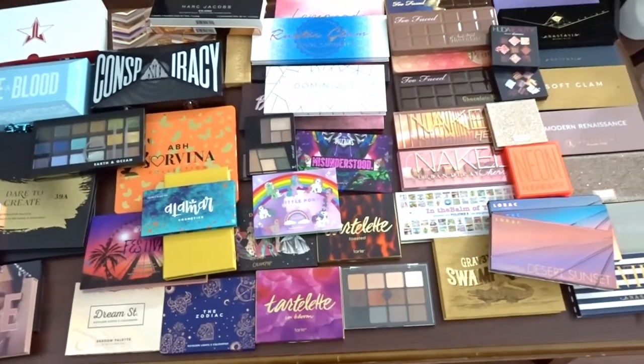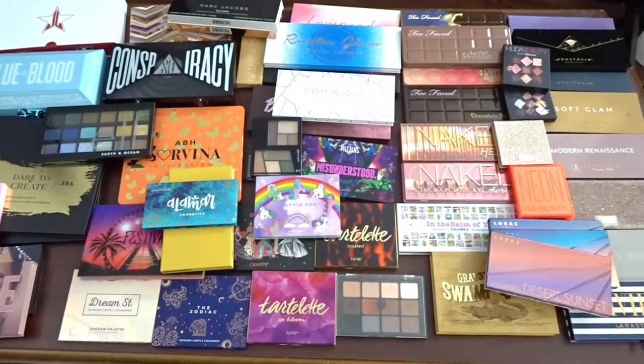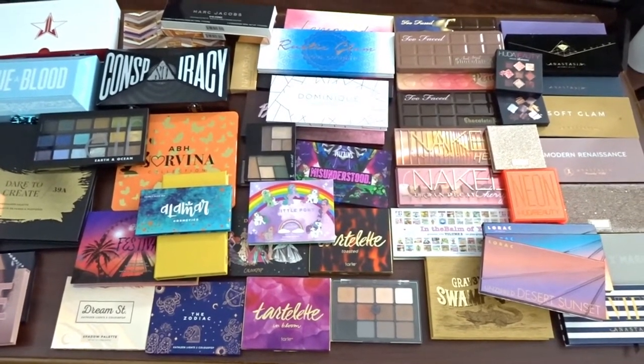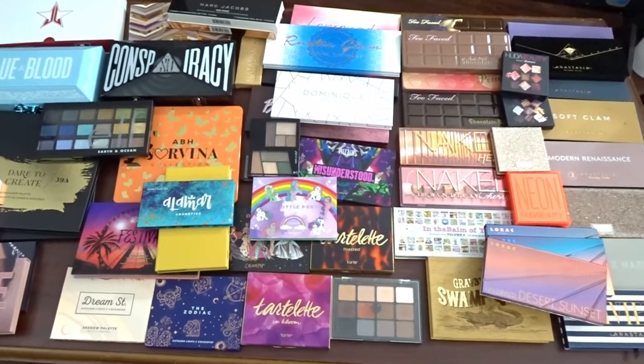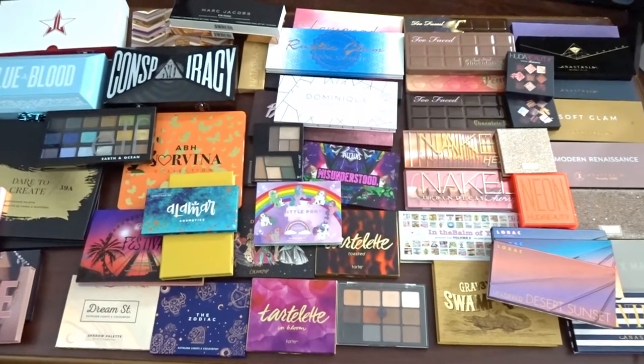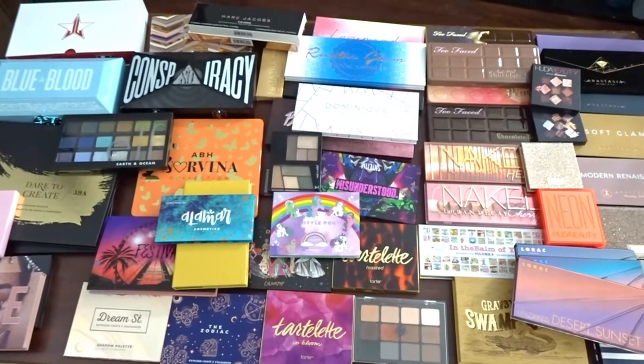I think it is time for me to go through my eyeshadow palette collection and do a declutter. This is just the first round. I'm going to have to clear off this table and put the rest out in the second half of this video. I'm an eyeshadow palette junkie. I admit it. It's my very first love.